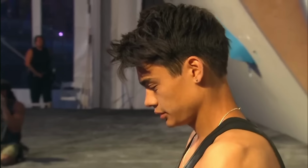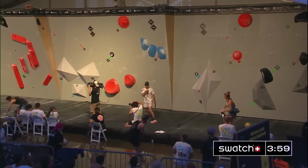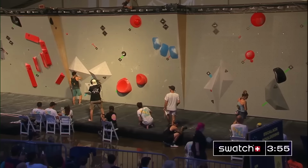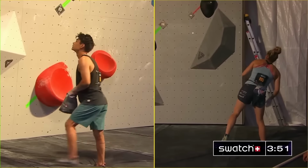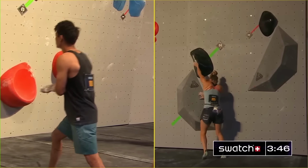And Lucas, on the other hand, with a third top in a zone, puts himself in possibility of third place, depending on what Charles does coming out of the gate. So still room on the podium, still boulders to be climbed.